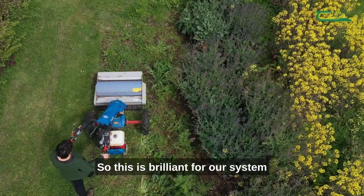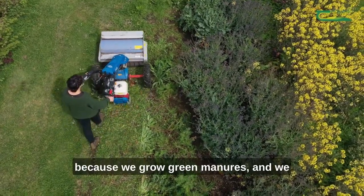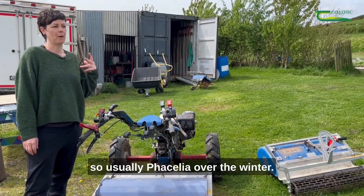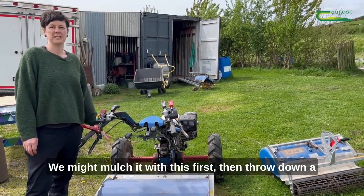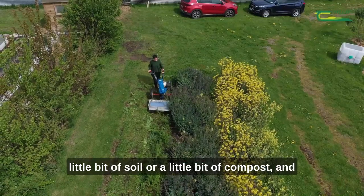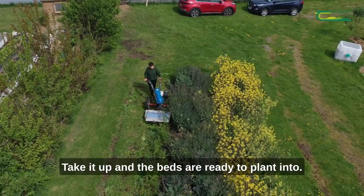So this is brilliant for our system because we grow green manures, and we usually grow Phacelia over the winter. We might mulch it with this first, then throw down a little bit of soil or a little bit of compost, and then cover with Mypex, and then leave it for a while, take it up, and the beds are ready to plant into.